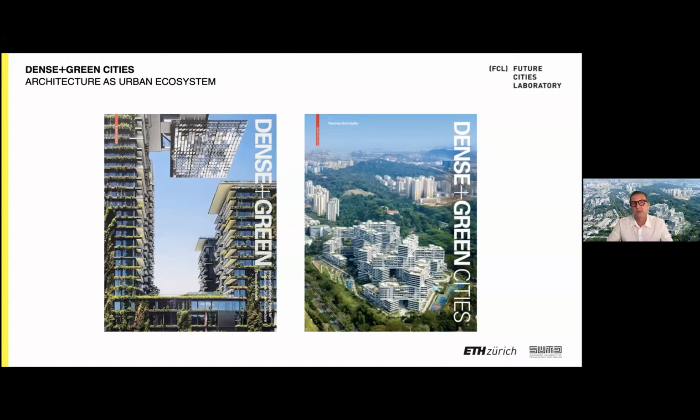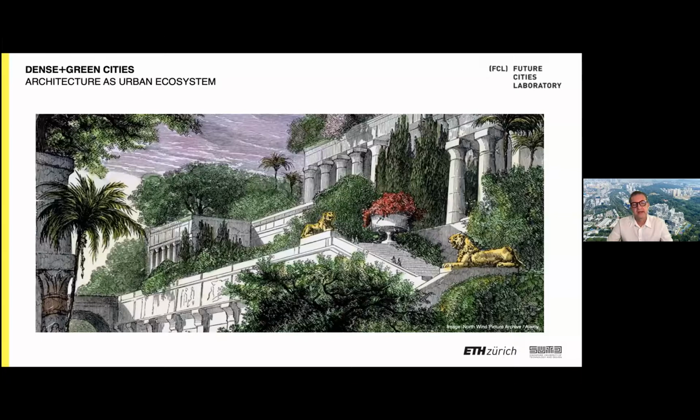The idea of combining architecture and nature at a large scale is, of course, not a new one, but dates back thousands of years. On the slide, you see the Hanging Gardens of Babylon in a colored engraving from the 19th century. Considered one of the seven wonders of the ancient world, the Hanging Gardens most likely was a large terrace structure with a series of gardens on multiple levels containing a wide range of greenery. One can interpret this building as an early example of a dense and green development.